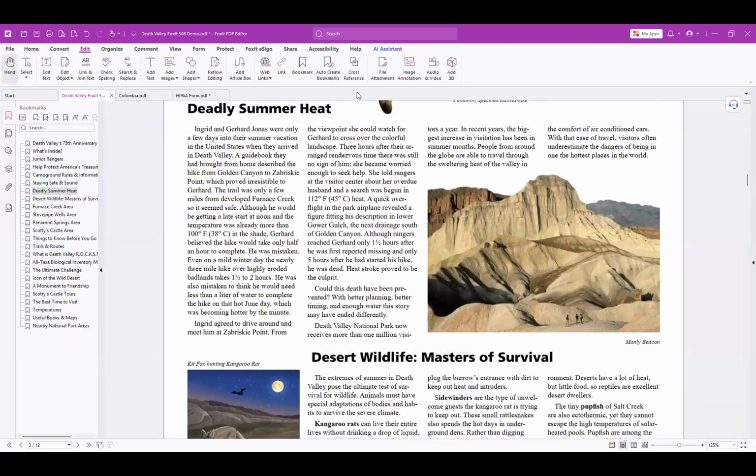To finish up here in the Edit tab, cross-referencing, file attachments, we can embed image annotations, audio and video as well into PDFs, and also support for 3D PDF files.